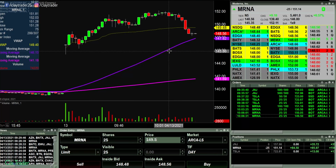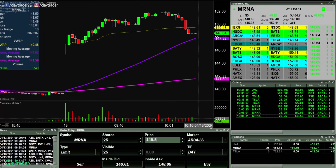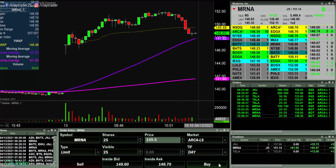Very curious about the purple line right there, though. Is the price actually going to be able to push down through there? We'll see. But if it does, I'm glad I'll still have the 25 shares.